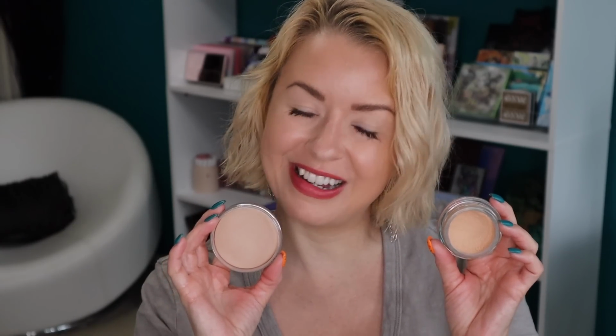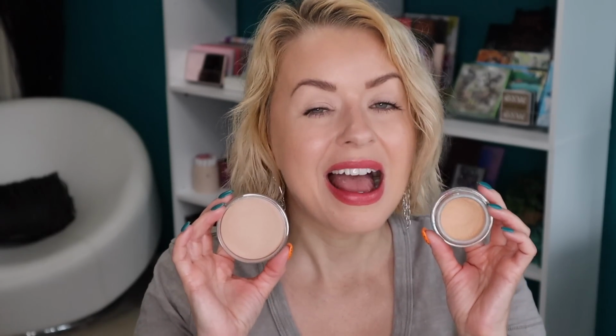Today I have a foundation battle for you guys. I am going to be putting the new Goss cream foundation head to head with one of my favorites at the drugstore. This is the L'Oreal Age Perfect 4-in-1 Tinted Balm Foundation. I have the shade Light in the L'Oreal, and I have the shade 9 in the Goss. Now, these products are super similar to one another. I know the L'Oreal says balm and the Goss says cream, but in my opinion, they're both balm-like textures, balm-like consistencies, and I have thoroughly enjoyed both of these products.